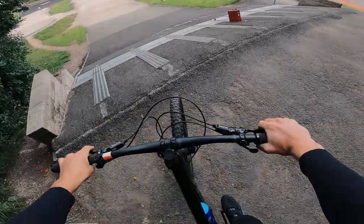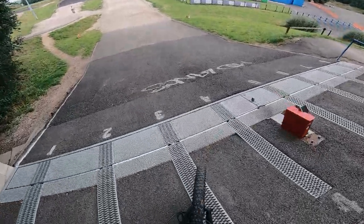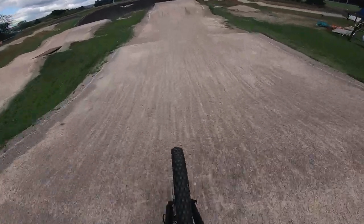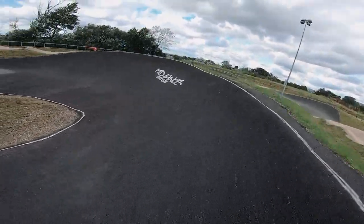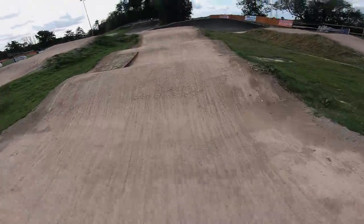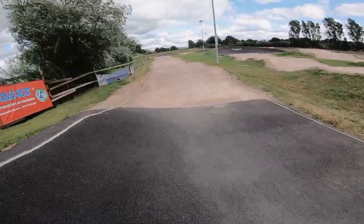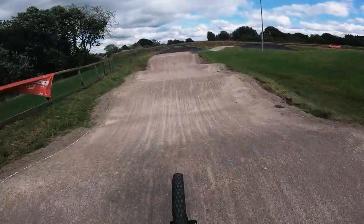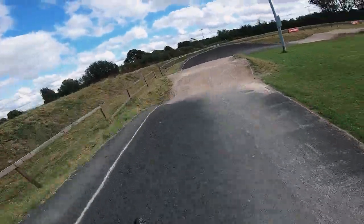Yo, the nostalgia, man. The nostalgia's real. We used to set off on this start gate and head down the track. Yo. I can't believe you used to jump these jumps. And now it is, can't even manual them. Quality.